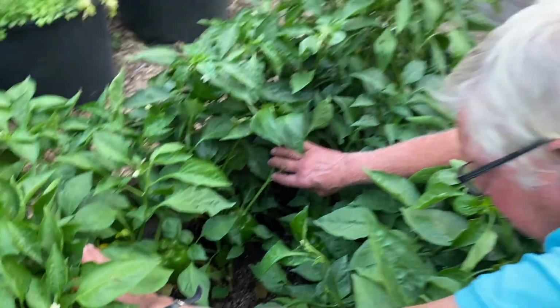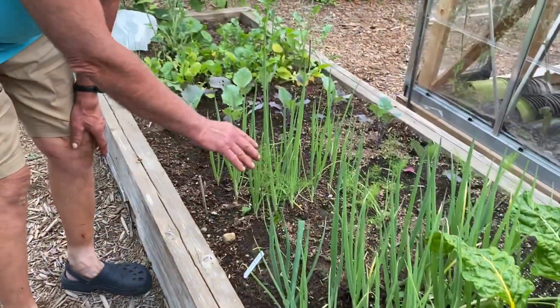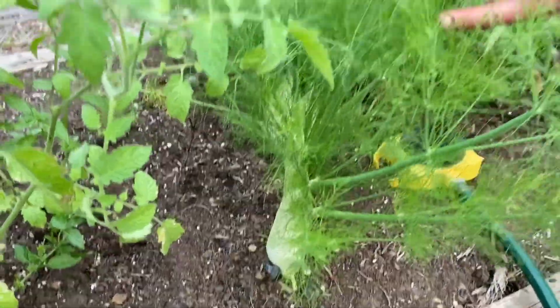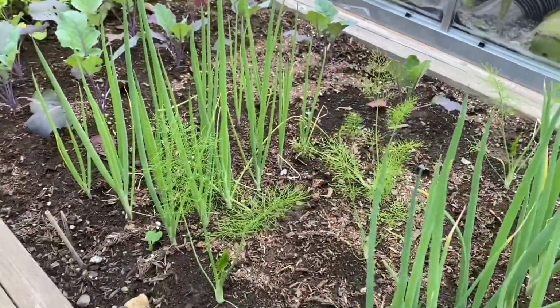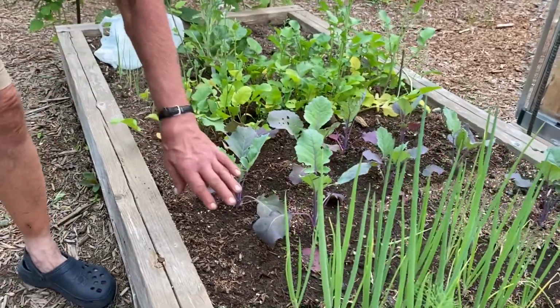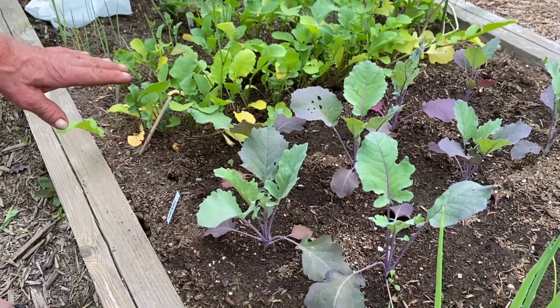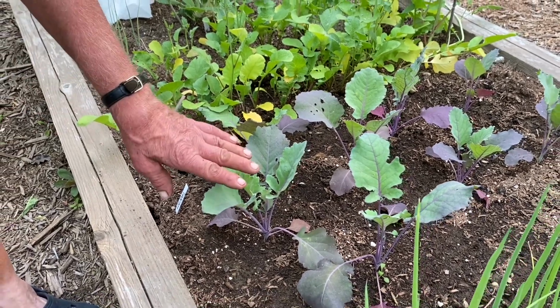Here we have our continuous cropping. These are more fennels. You can see the fennel over here, which is mature and being eaten, and then I have the next crop here that's coming along quite well. And then these are kohlrabi, and I'm hoping they'll do okay. We're having water restrictions now, so it's a little harder to keep things wet, but I'm hoping they'll do okay.